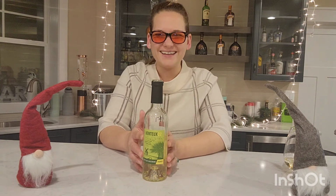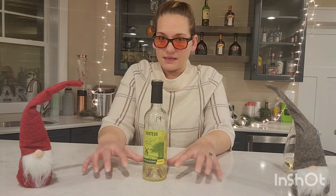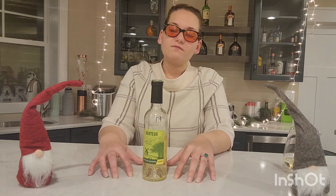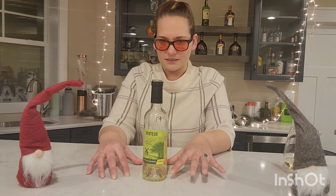Okay, so around 60% of the wine that's produced in this IGP, the Indication Géographique Protégée, is exported. 60%. That makes this one of the most exported wine styles in France.